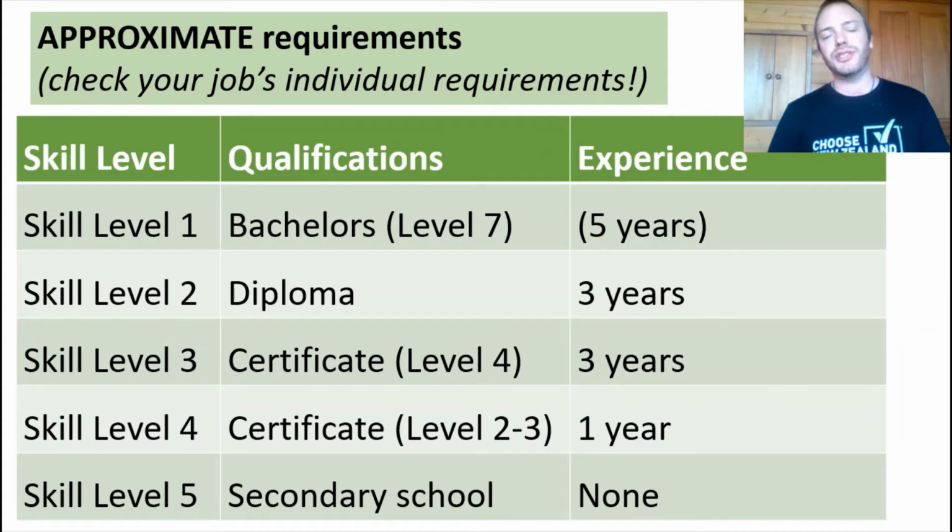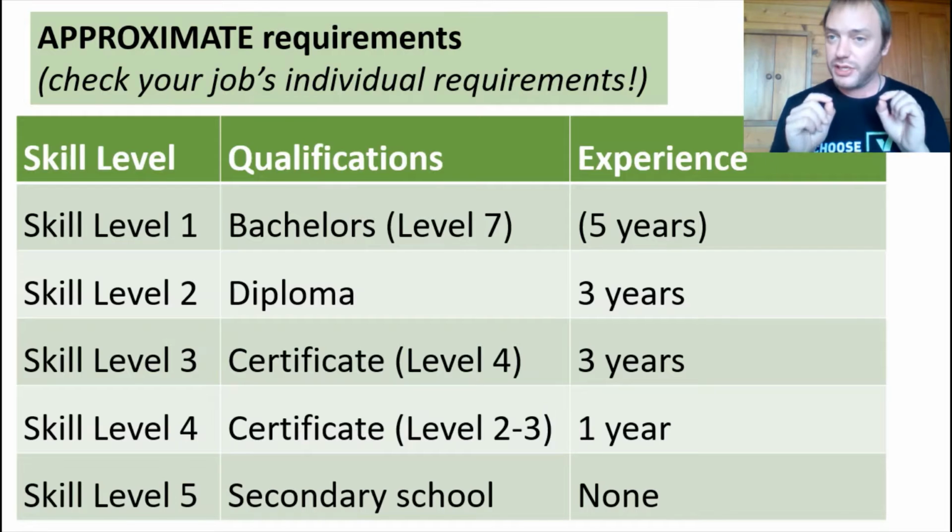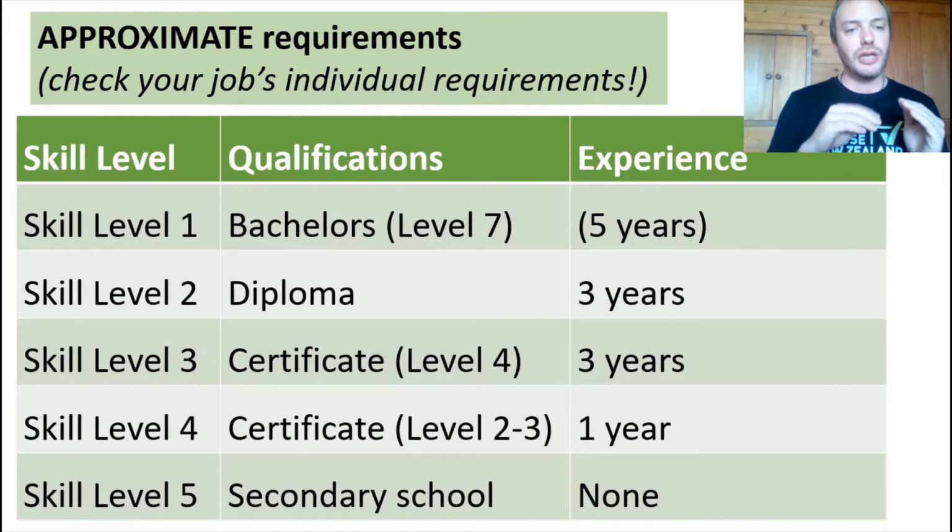So what are the skill levels? There are 5 skill levels in ANZSCO, ranging from 1 to 5. So 1 are the highest skill levels. You require a bachelor's degree. Some, but not all, will allow you to substitute the bachelor's with 5 years relevant work experience. But definitely don't just use this table. Check out the ANZSCO requirements specific to your occupation. So skill level 1 is the highest.